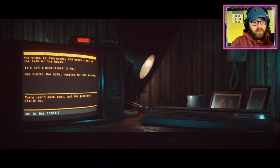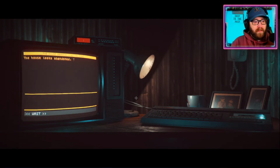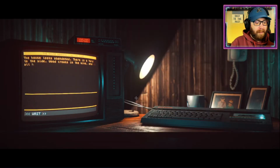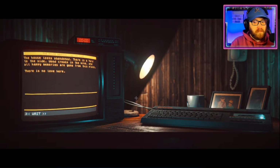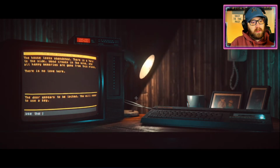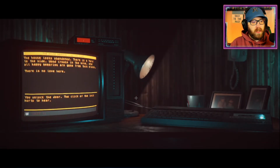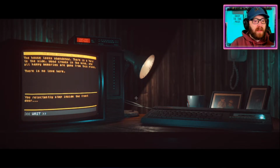Go to the front door. You go back to the front of the house. Use the key on the front door. The door appears to be locked. You will need to use it. You unlock the door. The click of the lock hurts to hear. Go inside. You reluctantly step inside.